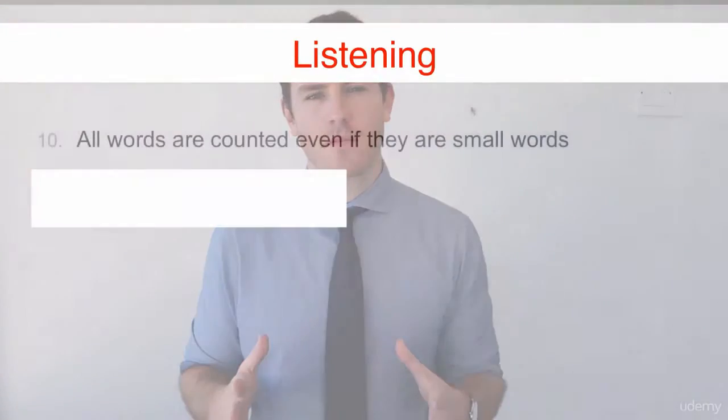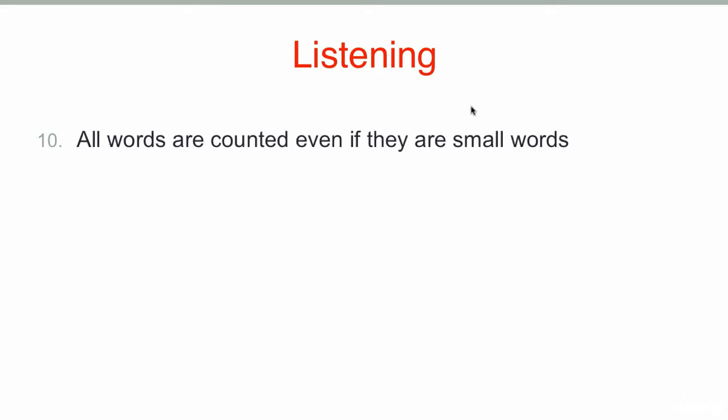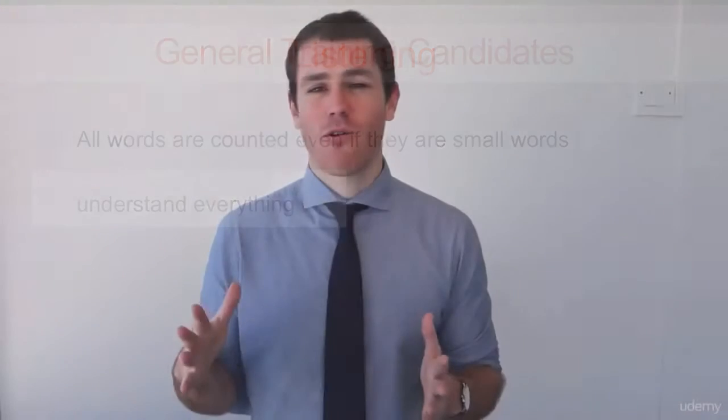Number 10, remember that all words get counted for your word count. It doesn't matter how big or how small they are, they will be counted as words. For example, a house. A is a single letter, but it will be counted as a word. Okay, so keep that in mind when you think about your word limit. Remember that for answers, there's no more than 2 words and or a number per answer in your question.